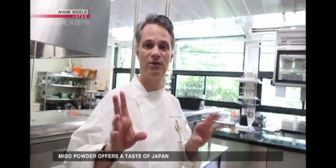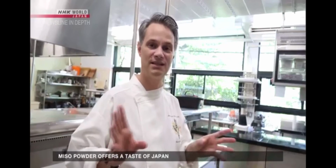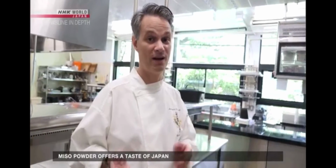Powdered miso is a product with really great potential. This product is like a bridge between Japan and the rest of the world. It can be used in most traditional European dishes, so it's very easy to use. It's made from healthy, natural ingredients. It can be eaten by people of all ages.